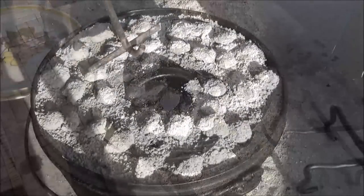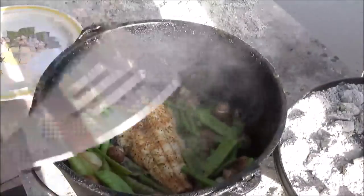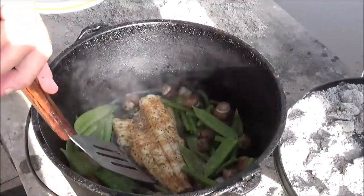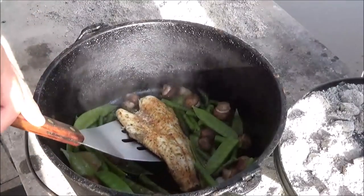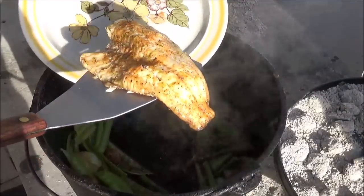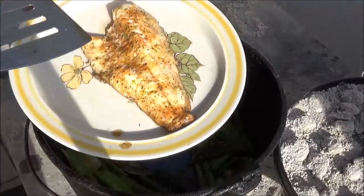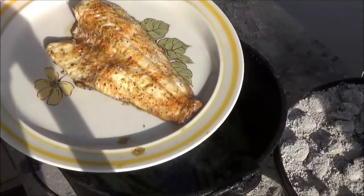All right, so we know our fish is done. We just wanna make a little sauce for our veg. I'm gonna go ahead, take a big spoon, go right in there and pull that beautiful fillet. Oh my God. That is tender, flaky, moist, and awesome.